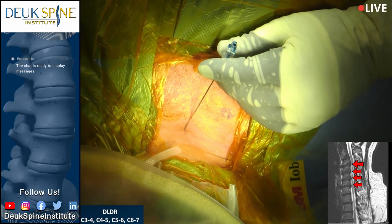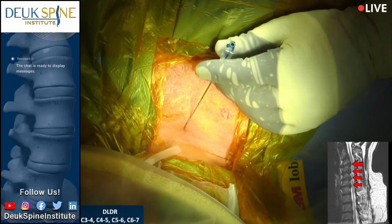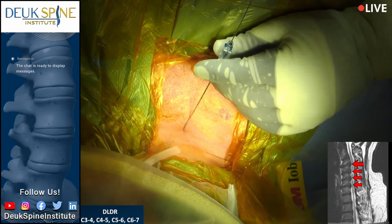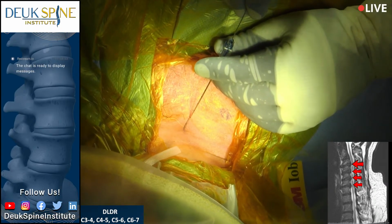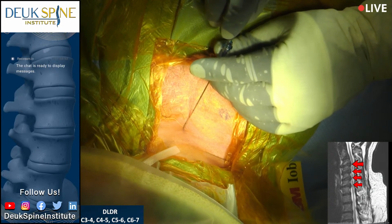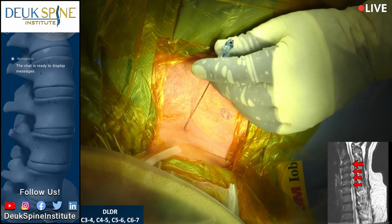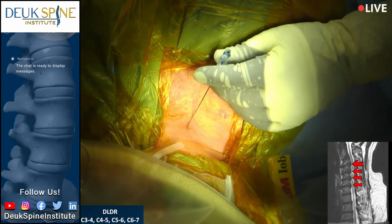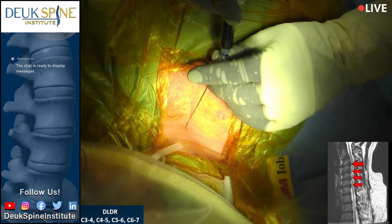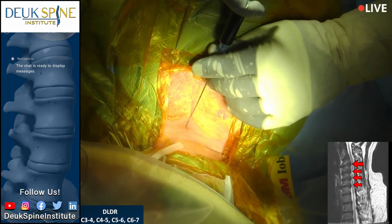Once again, you can see C2 at the top. Then you got 3, 4, and we're at 4-5. The number 4-5 disc. And I need to get some dye in here if I can. If I can't, it's not the end of the world. This patient has, on a scale of 1 to 10, about a 10 out of 10 difficulty neck.